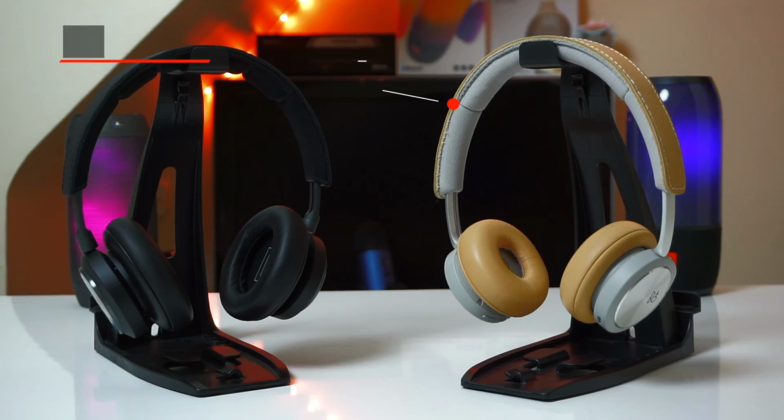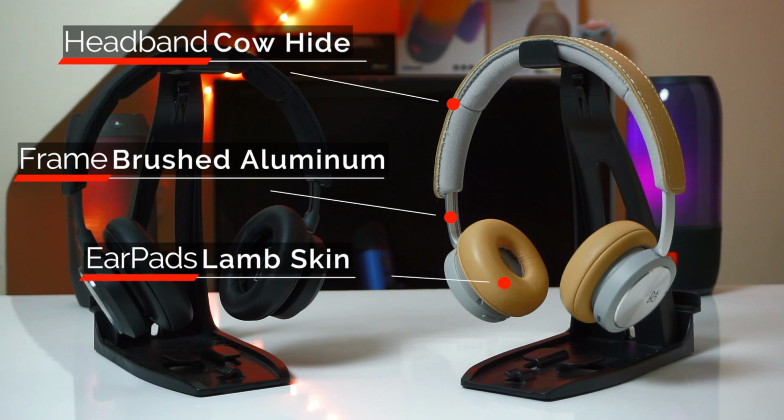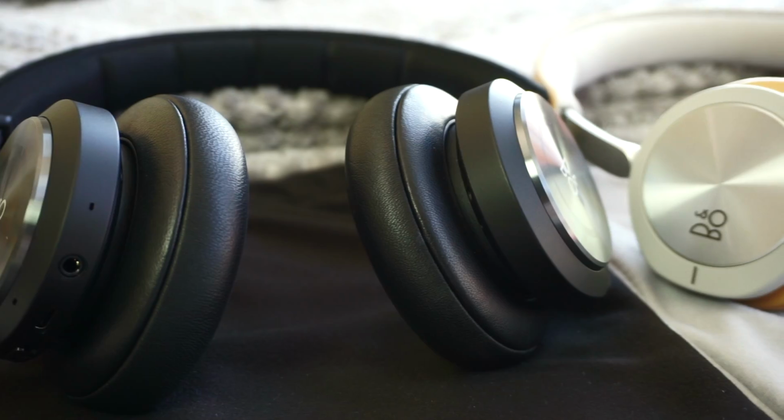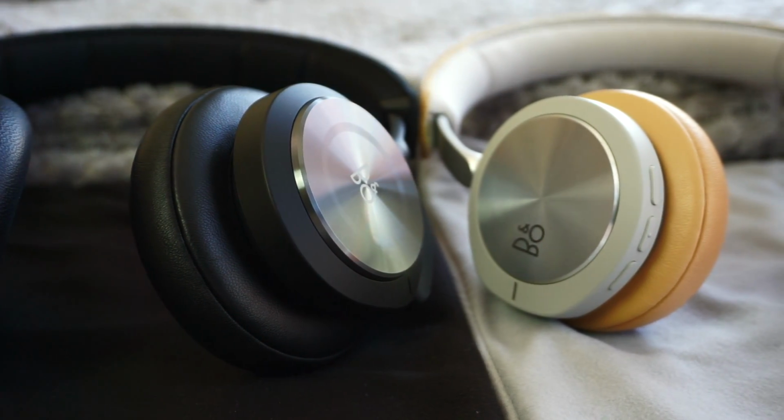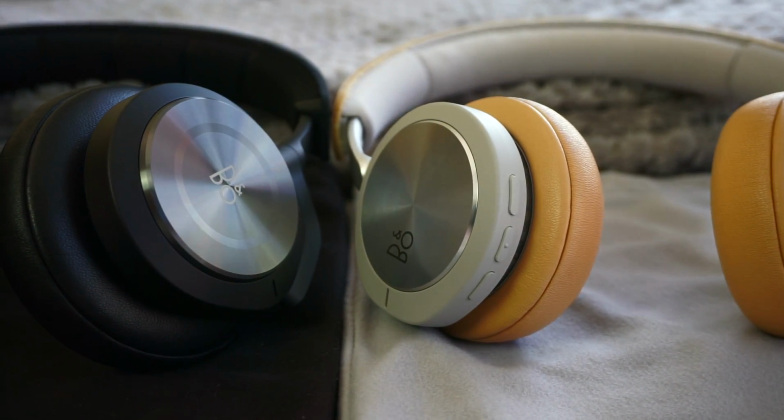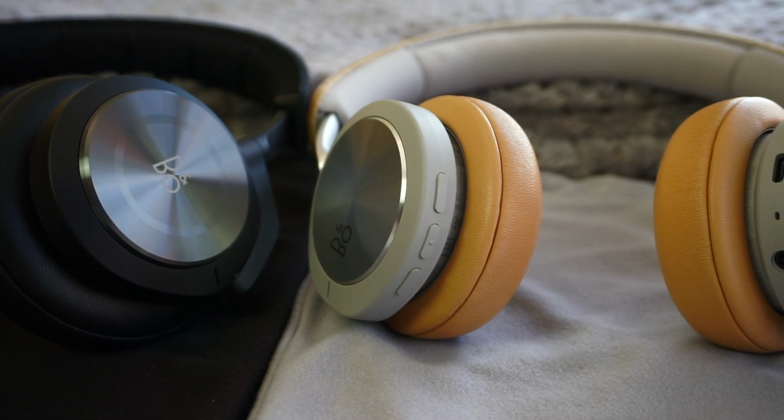Okay, now let's get to the headphones. Just like the H9i's, the H8i's have cowhide leather on its headband, which looks very nice, and it also has lambskin leather on its earpads. And the leather on the earpads on both the H8i and H9i feels much more luxurious than the synthetic leather you would find on, say, the Sony 1000XM2.